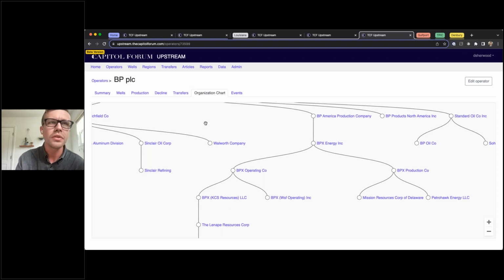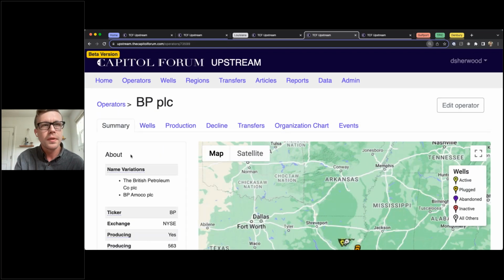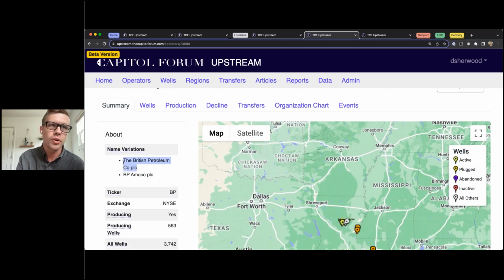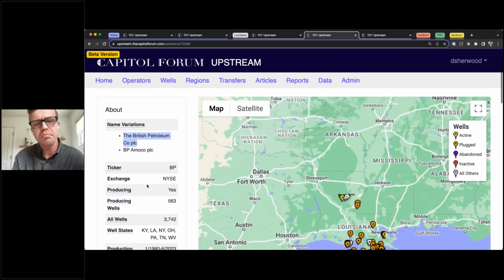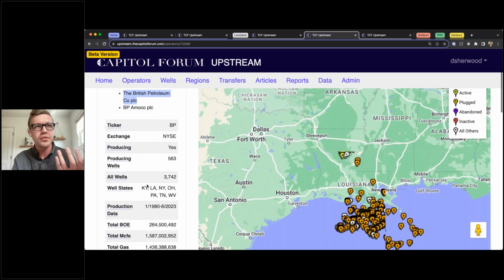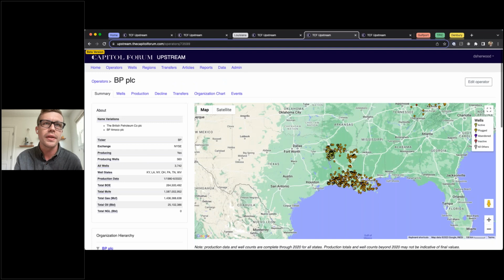So now zooming back into Louisiana, here we are in BP. And just to show you all the different ways this can manifest itself, when you see these name variations here in the about box, you probably can't see that text, but this demonstrates that there were other groups, that somewhere in the state data, some wells still were tied to the British Petroleum Co. Some people might search that, sure, but if you didn't think of that, you would miss those. Whereas here it's automatically tied into the appropriate entity.